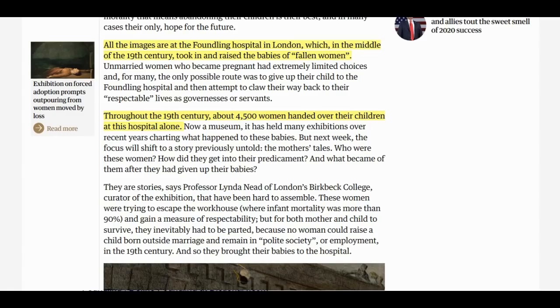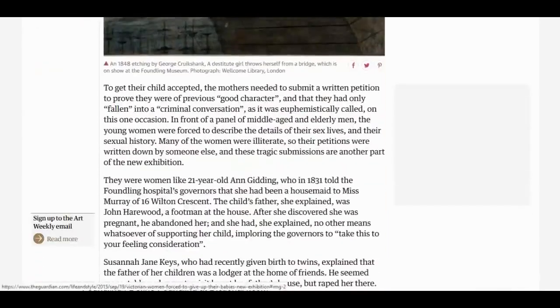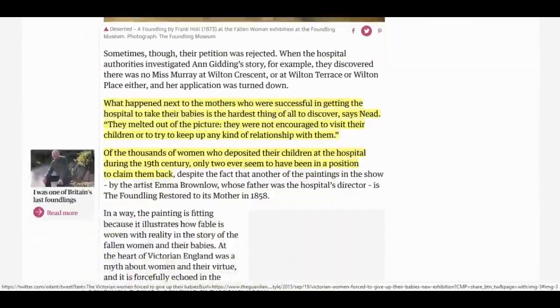Unmarried women who became pregnant had limited choices, so they ended up giving up their babies to these foundling hospitals and asylums. Throughout the 19th century, about 4,500 women handed over their children at this hospital alone, and apparently it's now a museum. Okay, but I just wanted to scroll down here.